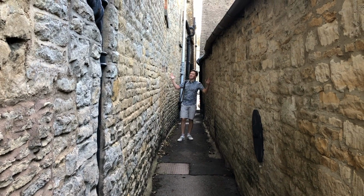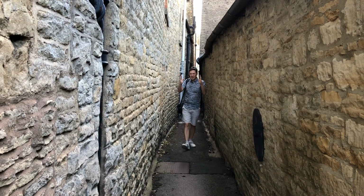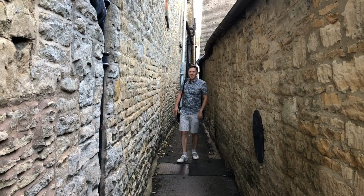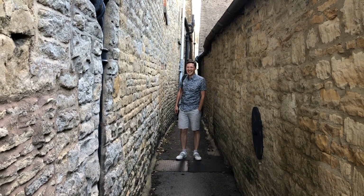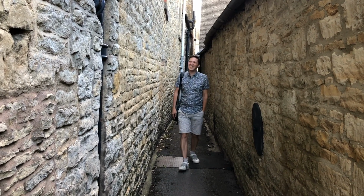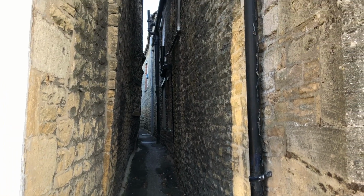And this little alleyway makes me feel a little bit like that. What if these houses just get closer and closer and closer? But it actually feels quite amazing. It actually feels quite unique. It's probably the narrowest passage, narrowest alleyway I've ever seen.